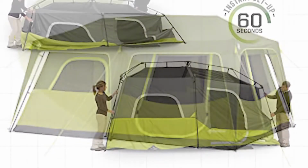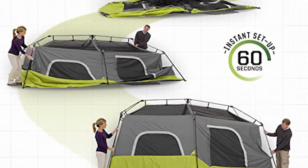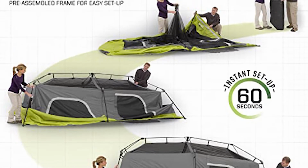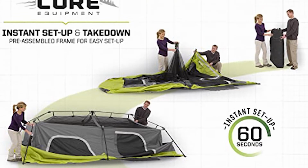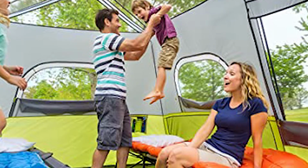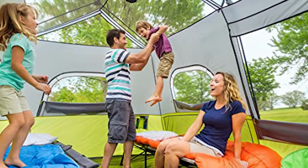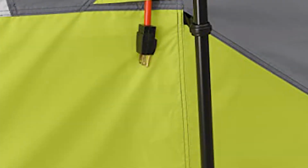You can see because it's a large tent, it is a little cumbersome for 1 person. There's supposed to be a 30-second setup or 60-second setup, whatever it is. It has to be with 2 people. But I have no problem setting this up by myself. The poles just extend out and then they click and you just keep going around. There are 6 different poles, 2 on the front, 2 on the back, and then 1 on each side. And you can see that all the straps are attached.